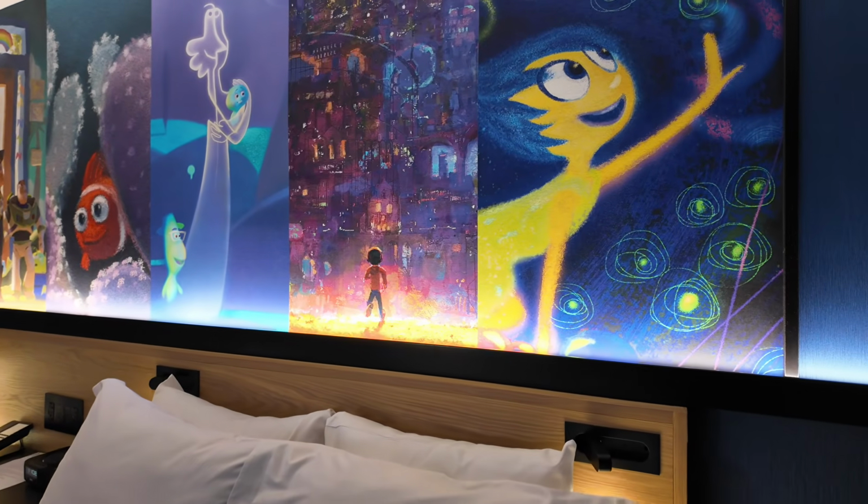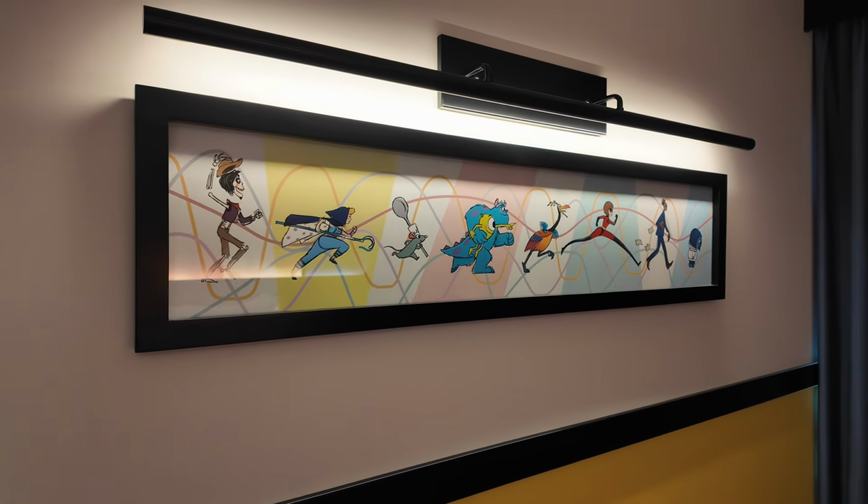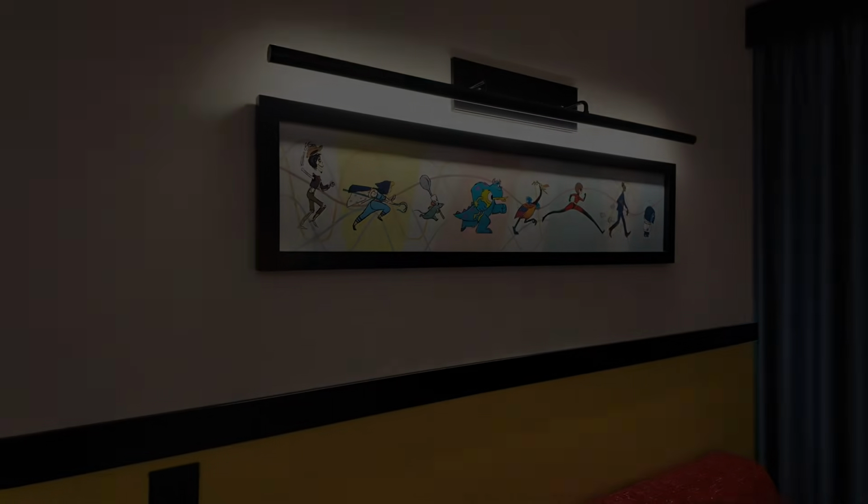Pricing for a standard room like this starts at about $500 a night and goes up from there depending on the season, view, and if it's club level or a suite. Certainly not cheap, but the convenience factor is there.